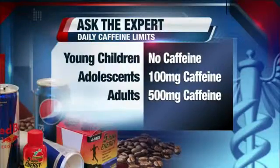Last 30 seconds or so, the amount of caffeine we're getting in these, is it safe? Well, that's the problem. For most people, if you don't have trouble with caffeine, it can be safe if you know how much is in it. And some of them, if they're not labeled, then I would say don't drink it because you have no idea.